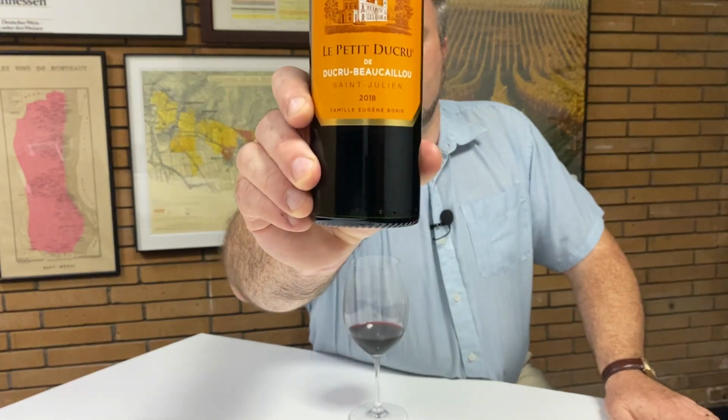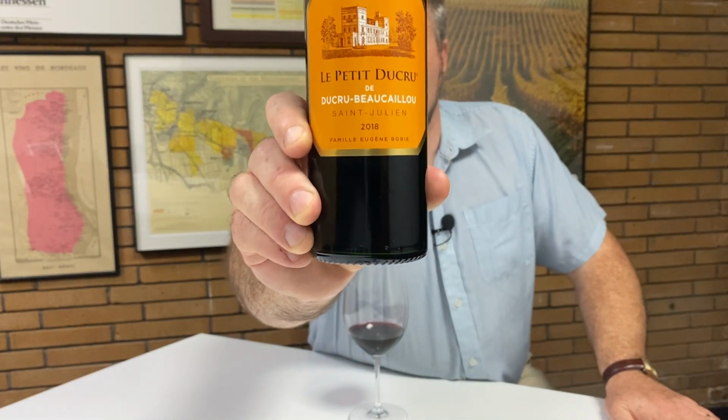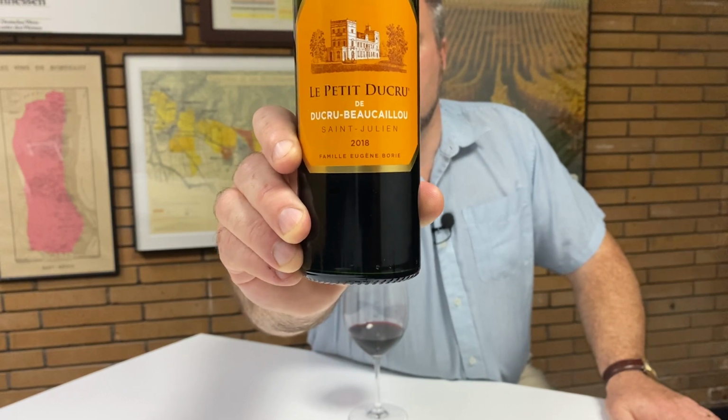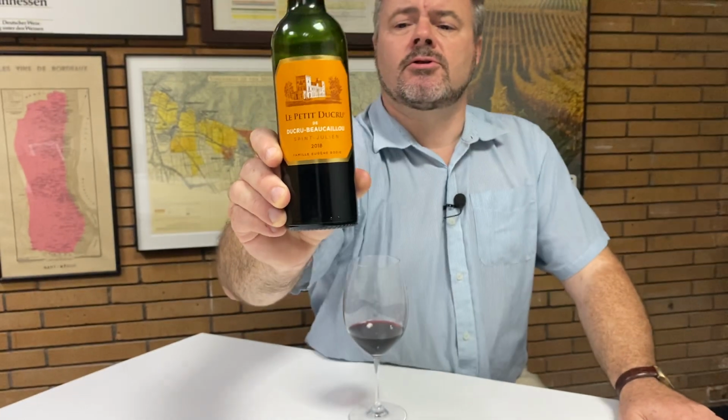Hello there. Today I'm taking a look at a wine from 2018 from the left bank of Bordeaux, from the Médoc. This is Le Petit Ducru from Ducru-Beaucaillou. As I say, 2018 vintage, and it's in a half bottle there.